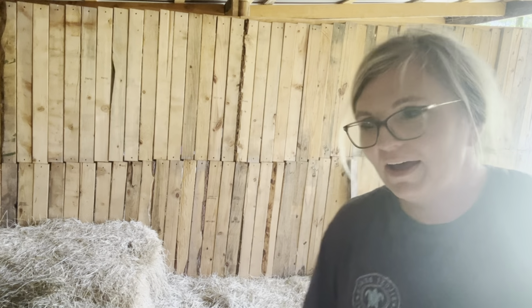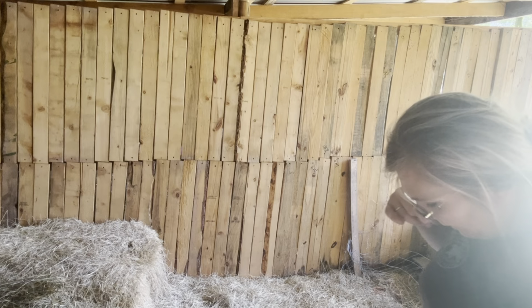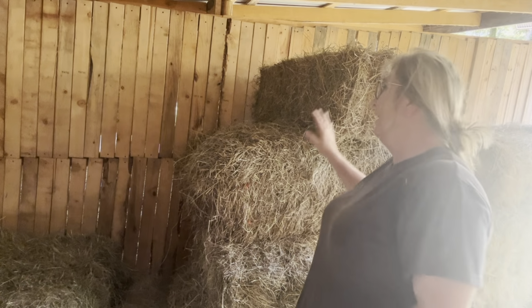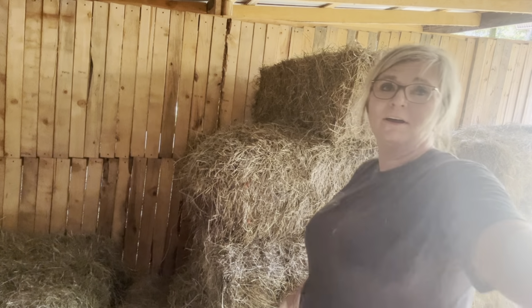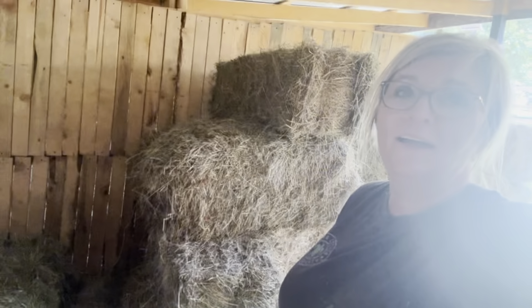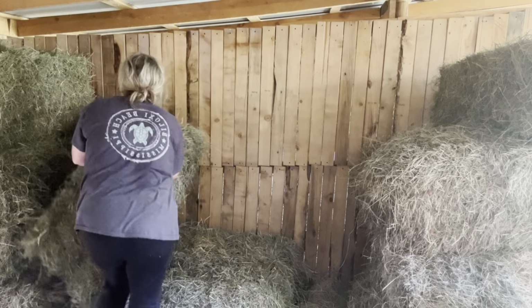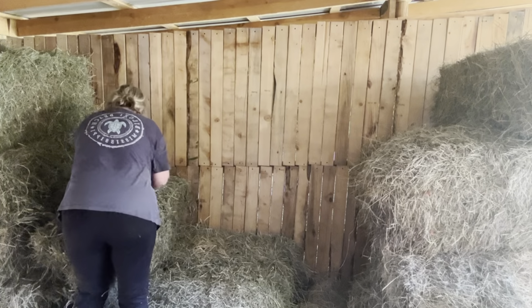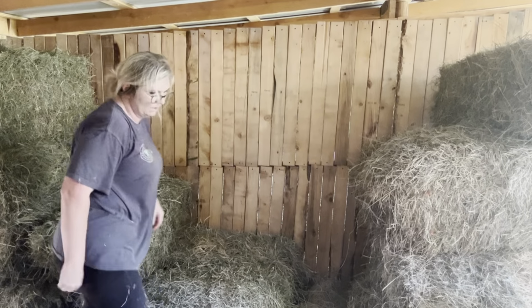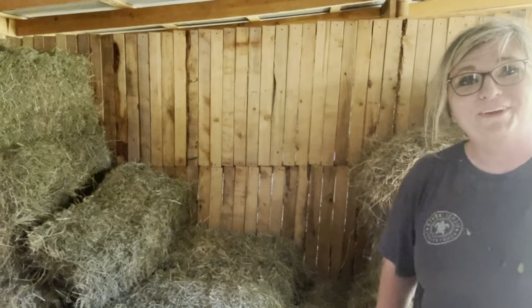All right, friends, I'm in the hay barn. I'm trying to move all this old hay to the very front. That way, we can put the newer hay in the back. All right, friends. I've got all the old hay moved, and most started on the new hay back here. Taking a 5-minute break. I'm burning up. All right, I gotta climb up and throw some down now.